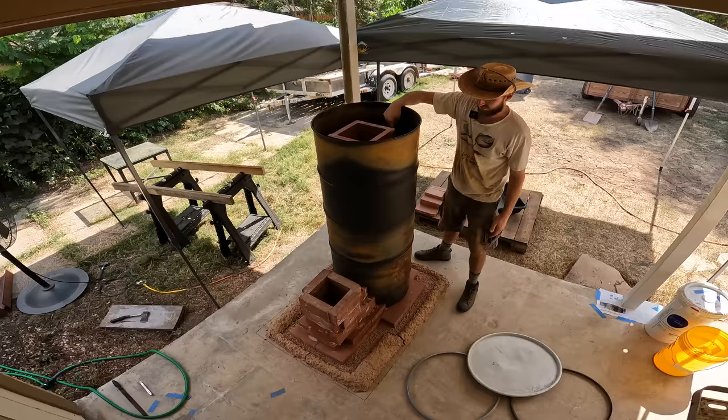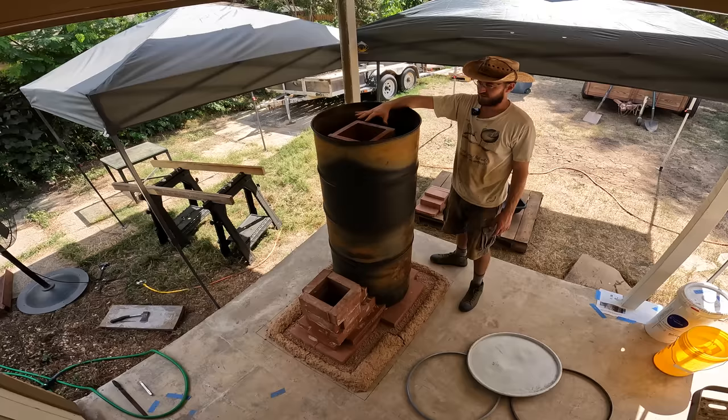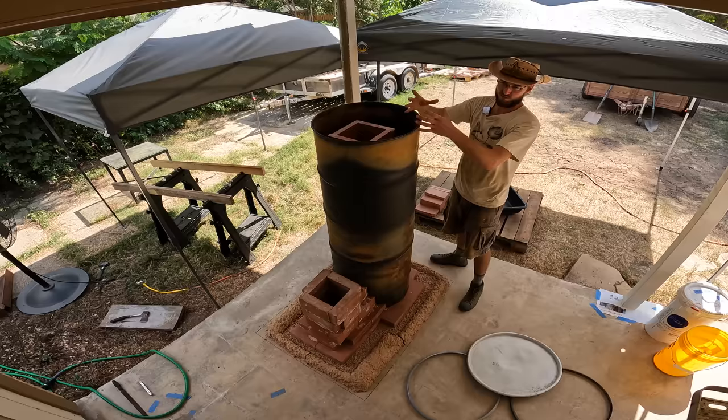So the next steps are to insulate the heat riser. You have to be mindful of what you use, because the goal is to get this crazy hot. You want to use a really high grade material. So firebrick, ceramic blanket, and then to hold the ceramic blanket in place, I'm going to put some hardware cloth around it and some stainless steel wire.